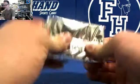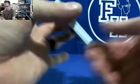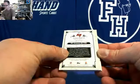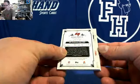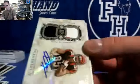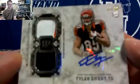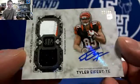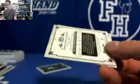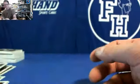Can I feel it? No, I can't tell what it is. Face cards are too thick. There you go, guys. Oh, it's a Bengal. Look. Tyler Eifert, 22 out of 80 for the Bengals. Patch jersey autograph. More Eifert's. Ryan Reed poker. That's it for the break.